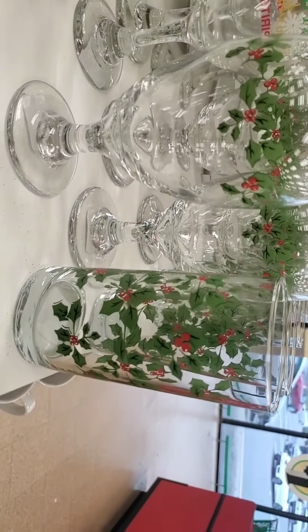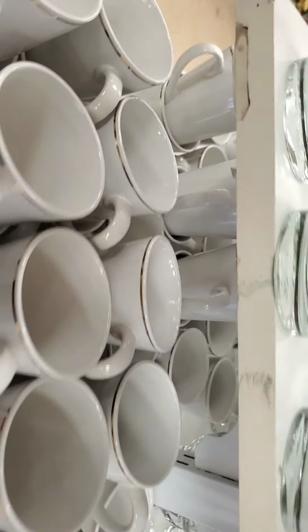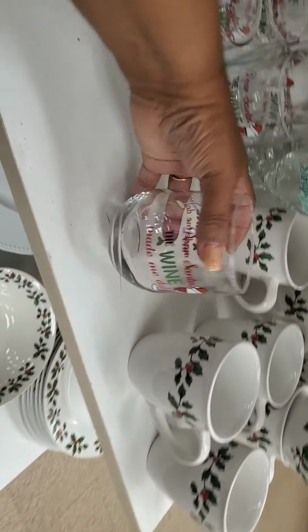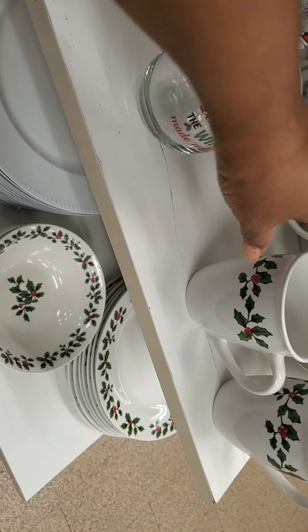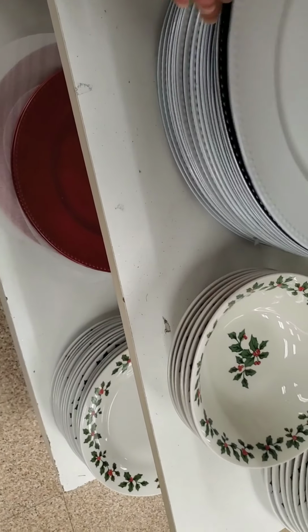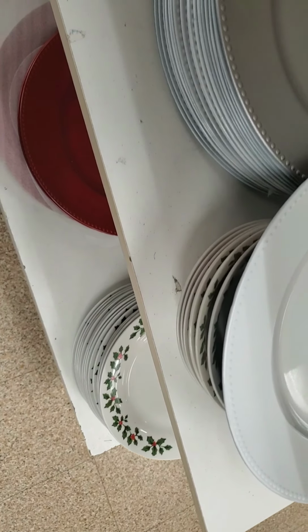And then here's some Christmas decor dishware that was up front. I like the Holly Berry mugs, those are cute. And then the glasses are obviously fun. Those would be nice for a wine night with the girls. Yeah, the Holly Berry is a nice print. And they got the chargers. Those were super cute too. Close up, they have a shimmer to them.